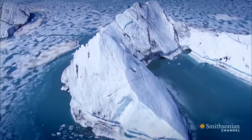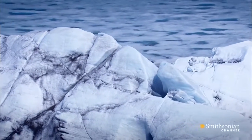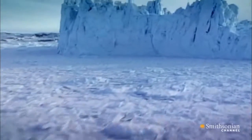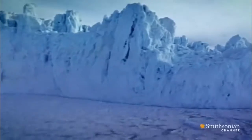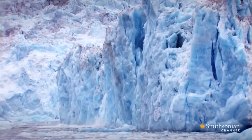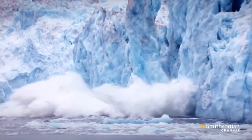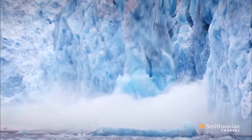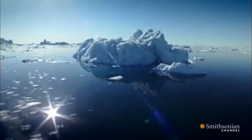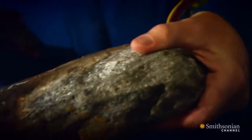Since the movie came out, another theory has emerged to explain why, in just seconds, Titanic split wide open. North Atlantic icebergs aren't frozen seawater. They're huge chunks of freshwater ice, born from immense glaciers on the west coast of Greenland. During the 5,000-year journey of the glacier across land, it also picks up pieces of rock. These sometimes remain embedded in the iceberg, like a super hard blade in the ice.